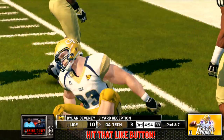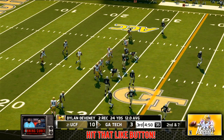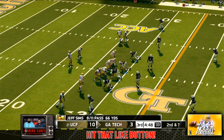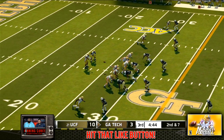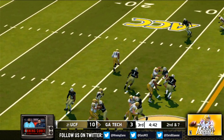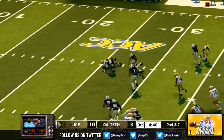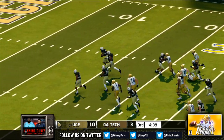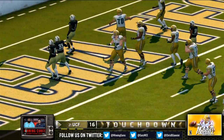Caught and big hit there to stop it. That's good for 3 yards. That'll make it 7-7. By 10. Fumble, loose ball. He might have a chance. Touchdown, Knights.